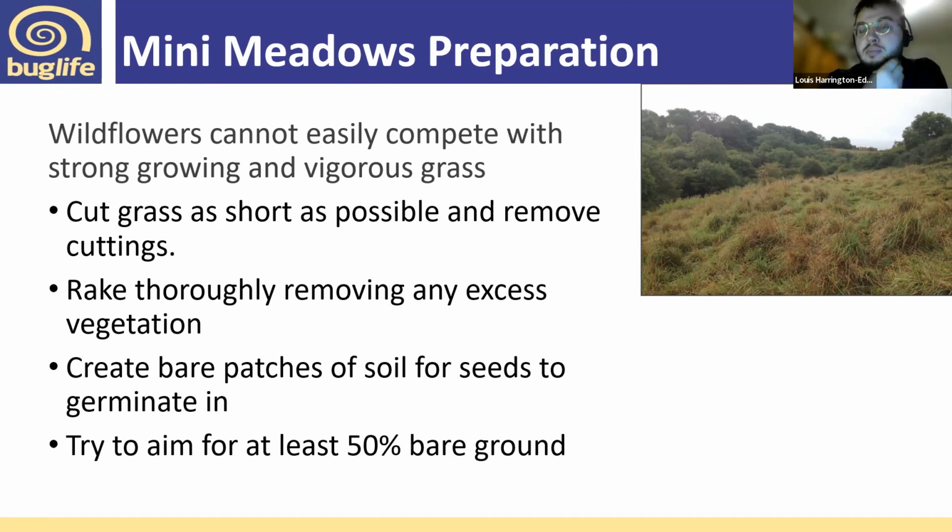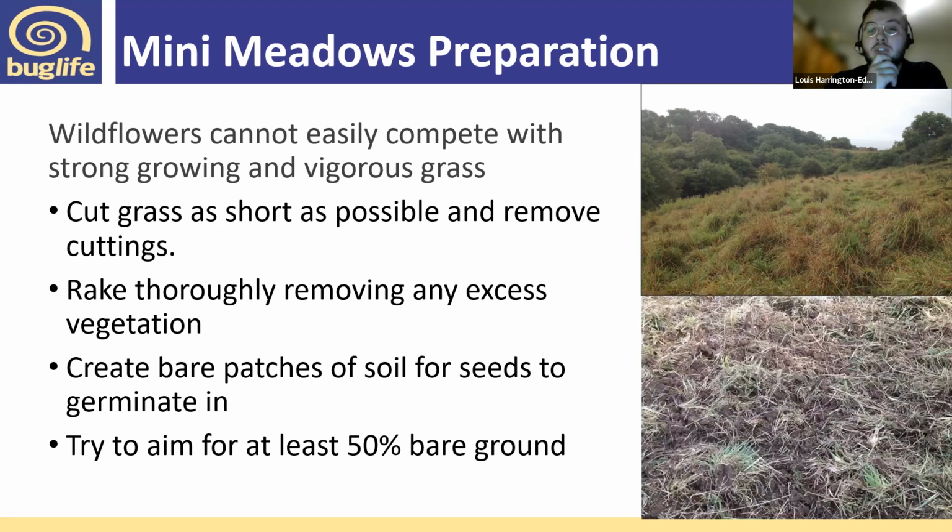So put them in a compost, or piling them to make a sort of habitat pile in one area of the garden, is really important. And you can do that just by raking it off, or if you have a collect mower, it will do it for you. You then want to create bare patches of soil.